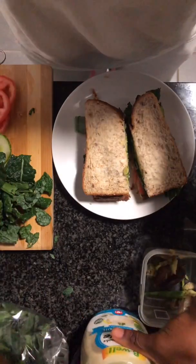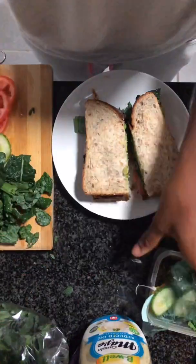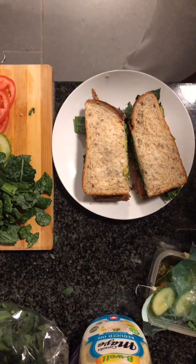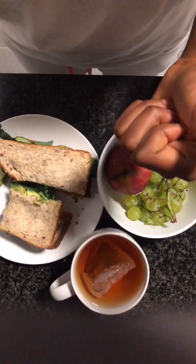Now I'm just tidying up, closing everything and putting everything in my scrap container, if you may. Like I said, it makes cleanup much easier, so have one close by so that you can just clean as you move. To that, I also had fruit. I had an apple and some grapes on the side and a second cup of tea.